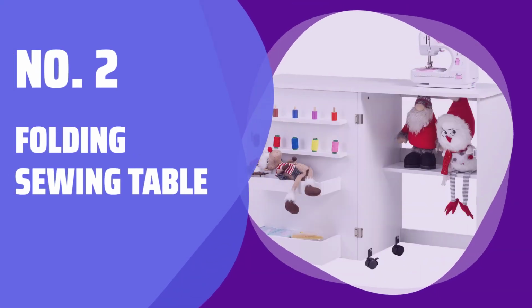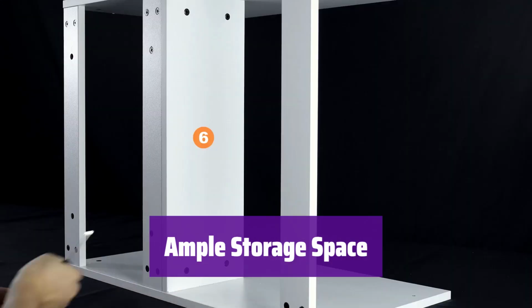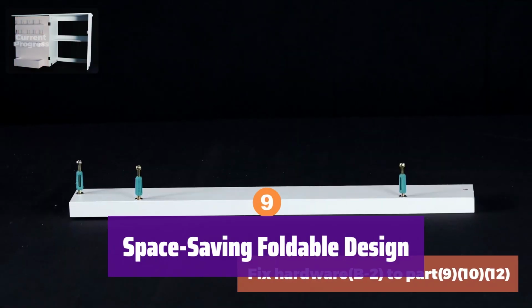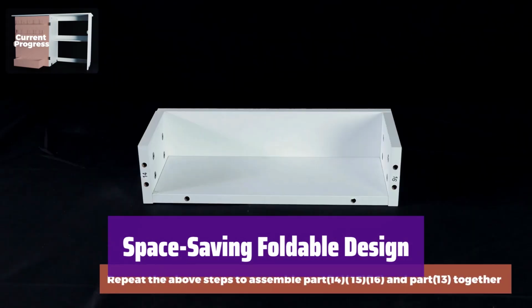Number 2. Folding sewing table. It has everything you need right at your fingertips. Plenty of room for your yarn, scissors, and all your sewing notions. You'll love the extra space for your projects. Need more space? It folds away easily, transforming into a stylish side table. It's perfect for small spaces and versatile for any room.